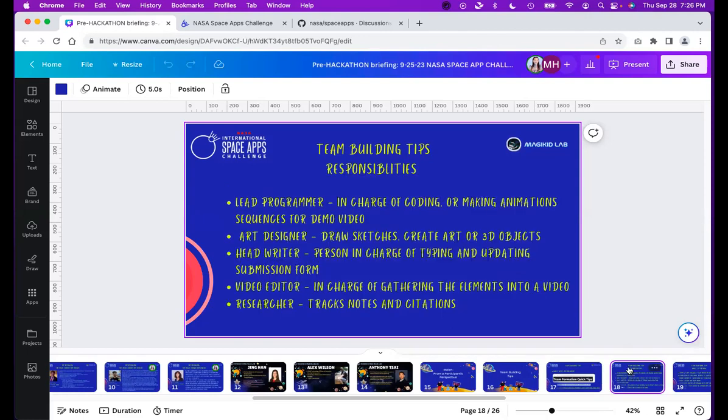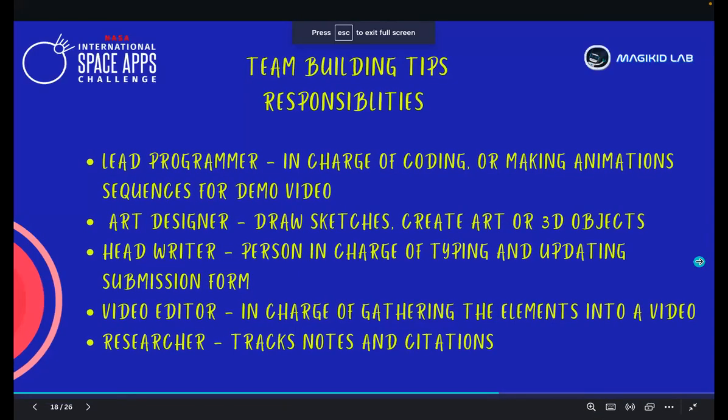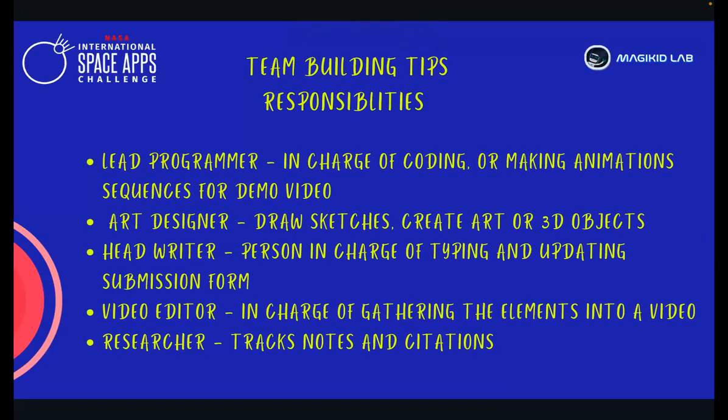So here are the things I'm going to add. Some suggestions for responsibilities, and you can call these whatever you want, but these are the names we usually recommend. You might have a lead programmer, someone in charge of the coding here. Let me make this a little bit bigger for everybody. So that's someone who's in charge of coding, or if you're doing a mock-up that doesn't have all the coding, maybe something where we're just showing what your program would look like.